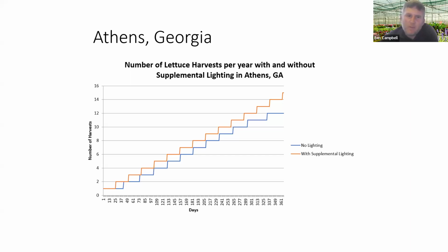Then we add supplemental lighting. We jumped up around 14, starting the 15th turn, which gives us roughly a 2 to 3 increase in turns a year. Now, is that worthwhile? I'll show you in a minute. Maybe, maybe not, but by and large, that's probably not enough to get you a good return on investment for LED lighting.